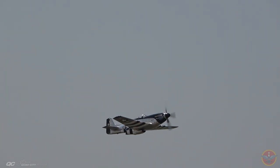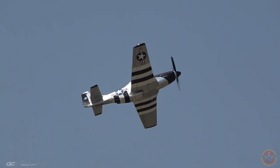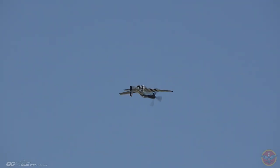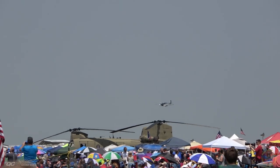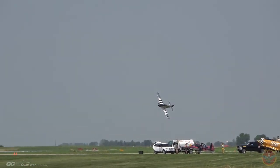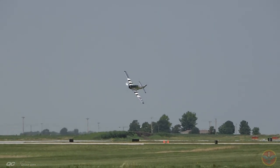200 feet now, descending down here. It's about 100 feet off the pavement, about 250, 275 miles. P-51D Mustang, P-51D Mustang Quicksilver. Ladies and gentlemen, from your left, Scott Yoke. Isn't that beautiful?